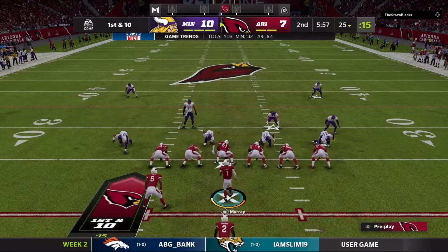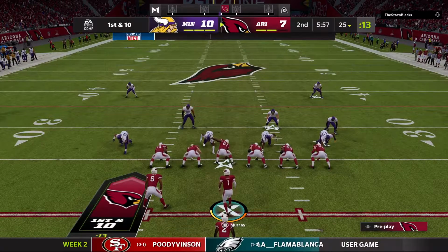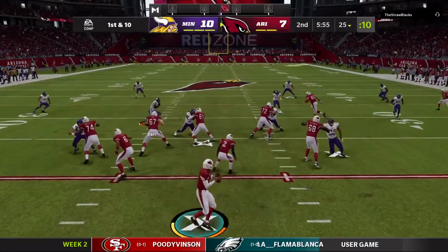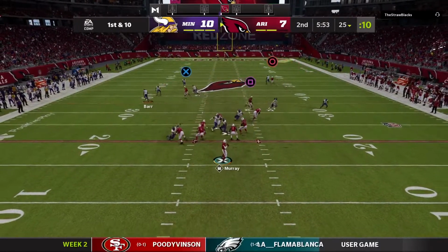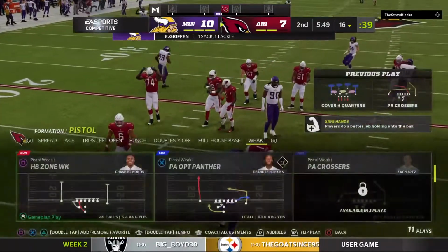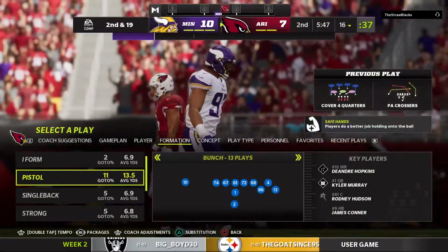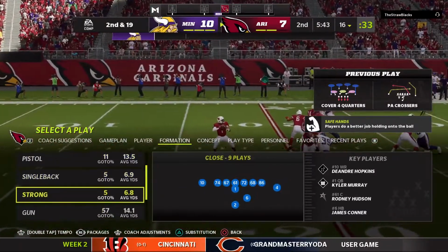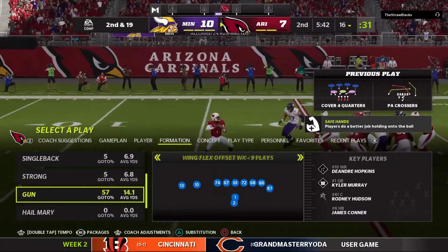Arizona's offense at the line, ready to get their drive started. And that last drive, a long drive, but not just that. They had a great air attack going. Did they stick with that? The Vikings after him, and they get there for the sack. Everson Griffin. He's the one that got home and takes him down for a loss of 9.